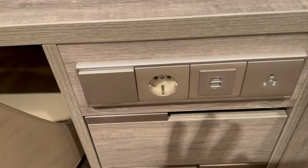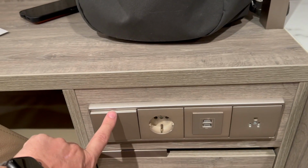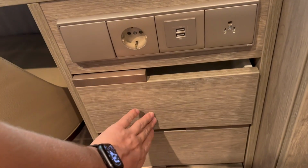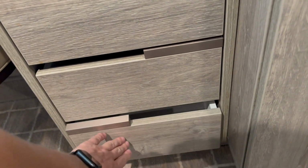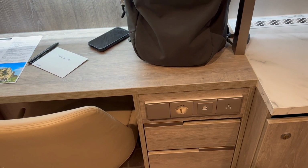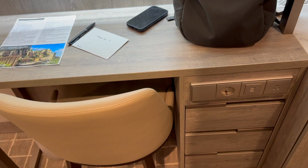Here is the electronic situation on the vanity, and then this is the vanity light. I'll go ahead and turn that on. Then you've got a few more drawers down here as well. Not really sure where the hairdryer is. Oh, it's in the bathroom. Okay, we'll get to that. Usually they put them in the vanity drawers, but not on this ship.